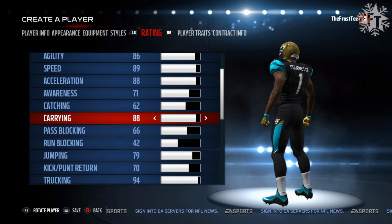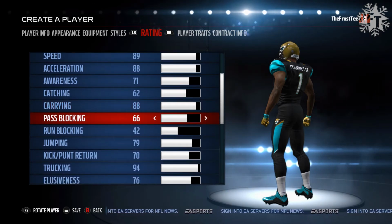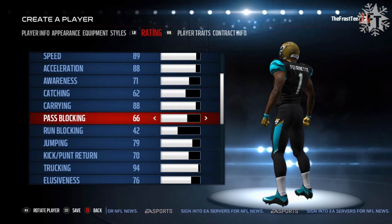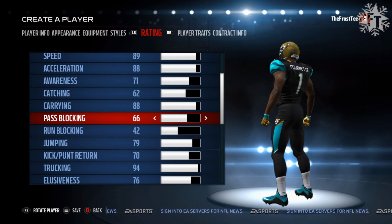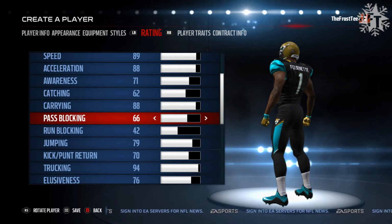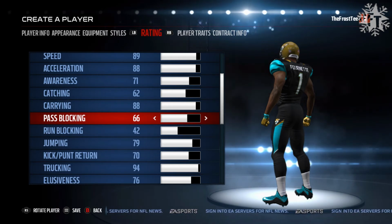It's about average. Pass blocking, I dropped him below Zeke. Zeke is by far the best pass blocking running back in the most recent draft history. He's great at pass blocking. That's Zeke though. Fournette, one of his weaknesses is pass blocking. Everything with the passing game is kind of like a weakness for him.